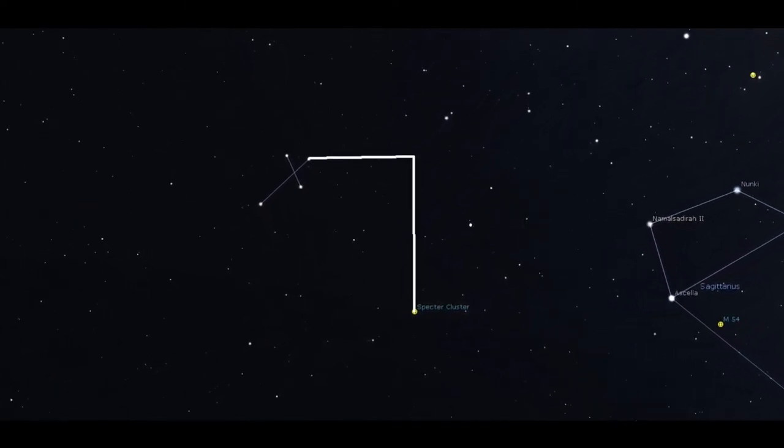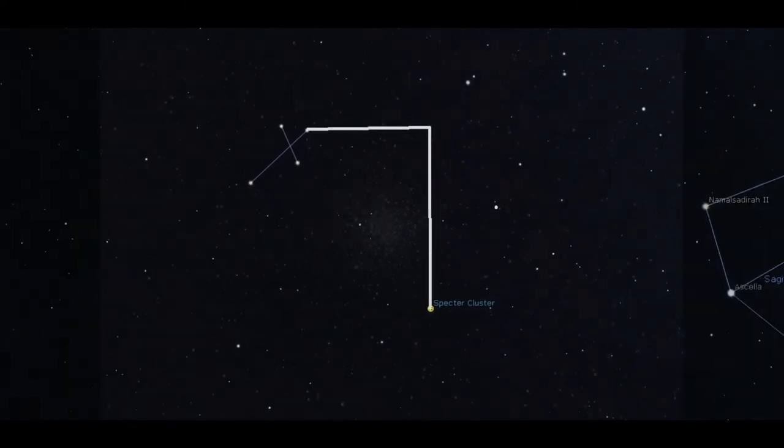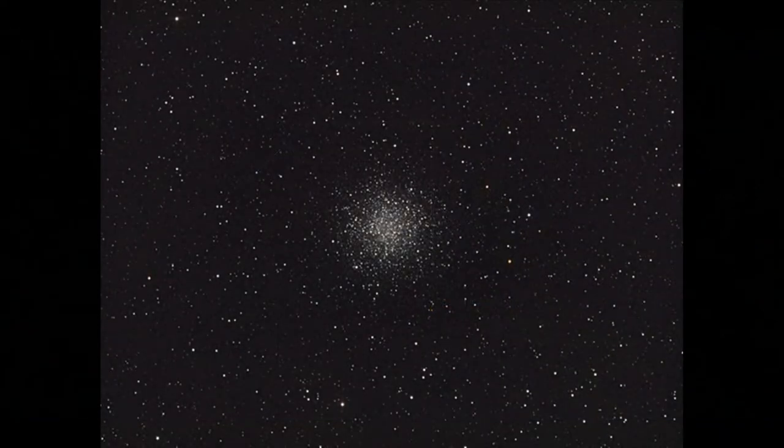fuzzy ball in binoculars. Again, with a telescope, you'll easily resolve several member stars in the cluster. Brighter and larger than M75, M55 glows at magnitude 6.3 and spans 19 arc minutes. The cluster is located about 17,600 light-years away from us and spans 48 light-years across.